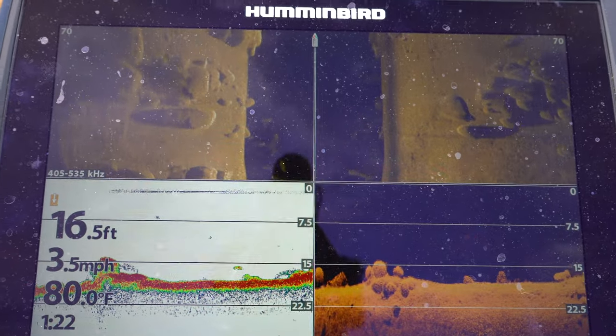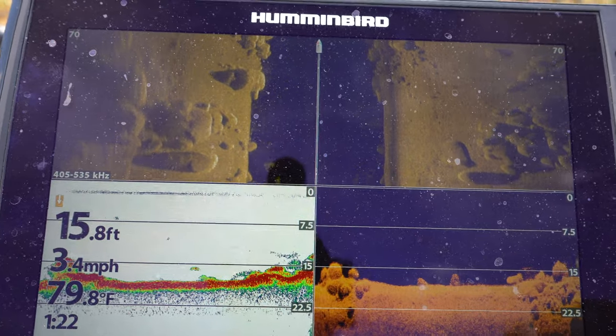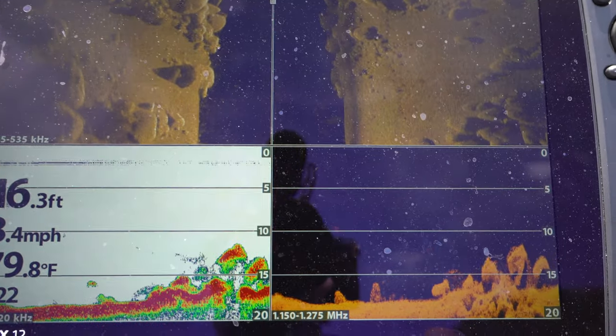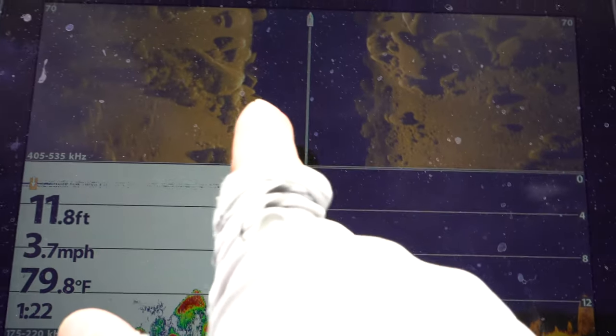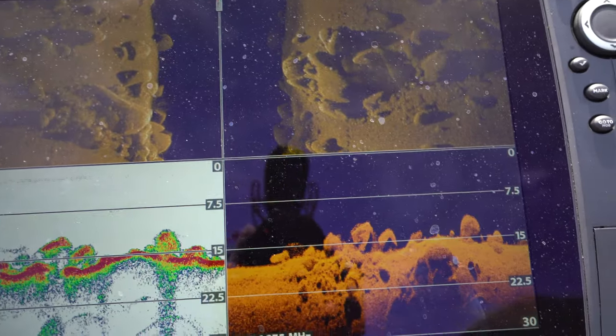So those are all things that you have access to from the bank, and it's just finding high percentage areas that hold fish year round, and points are definitely one of them. So see right here, we got all kinds of rock and bait. Here's the side imaging. I went right over the top of it. There's a ton of fish down there right now.